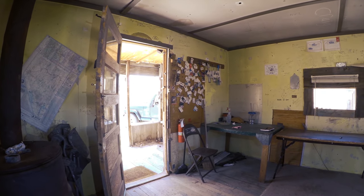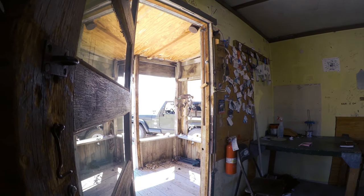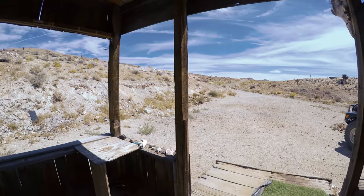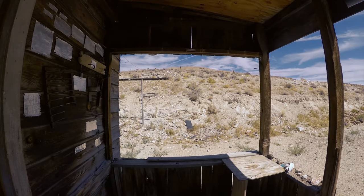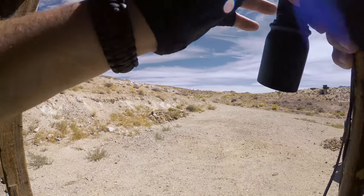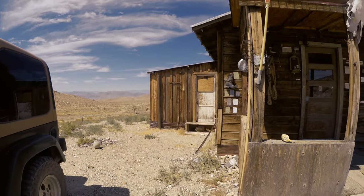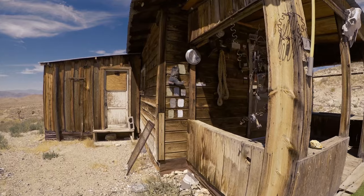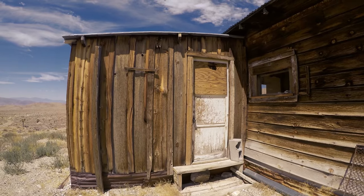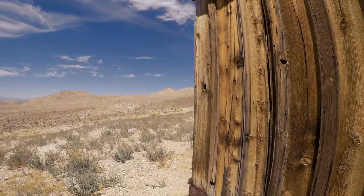All right. Well, that is pretty much it for in here. This time, what do you say, we close the door behind us. And we're gonna latch it and leave it just like I found it. There we go. Okay. Well, let's look around the outside of it real quick. Why not? There's a door that goes into that bedroom we were just in.